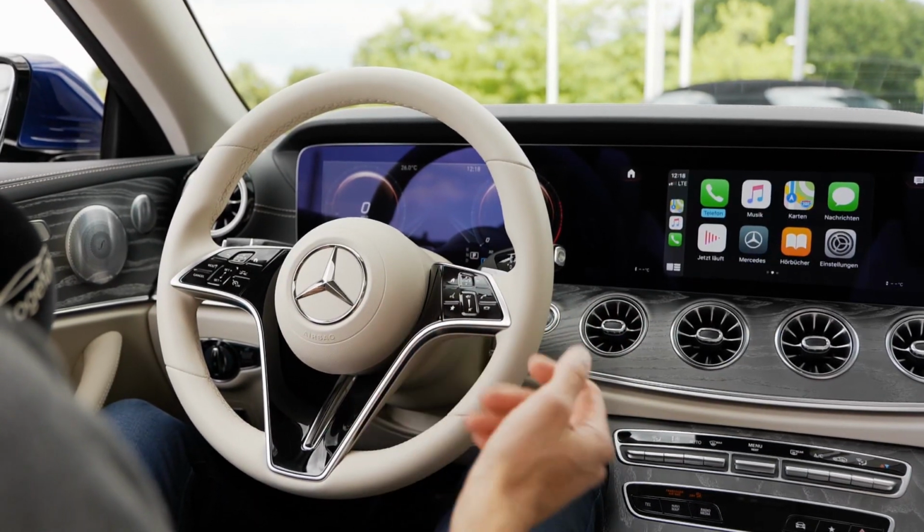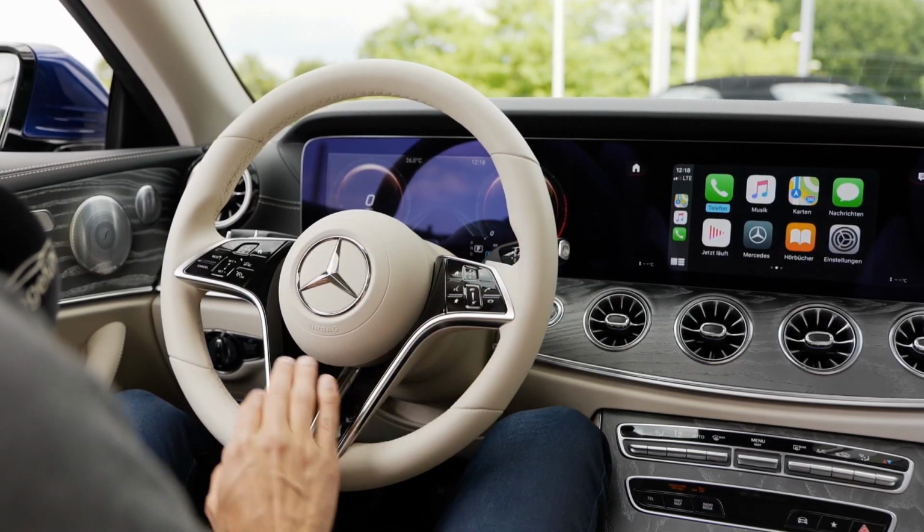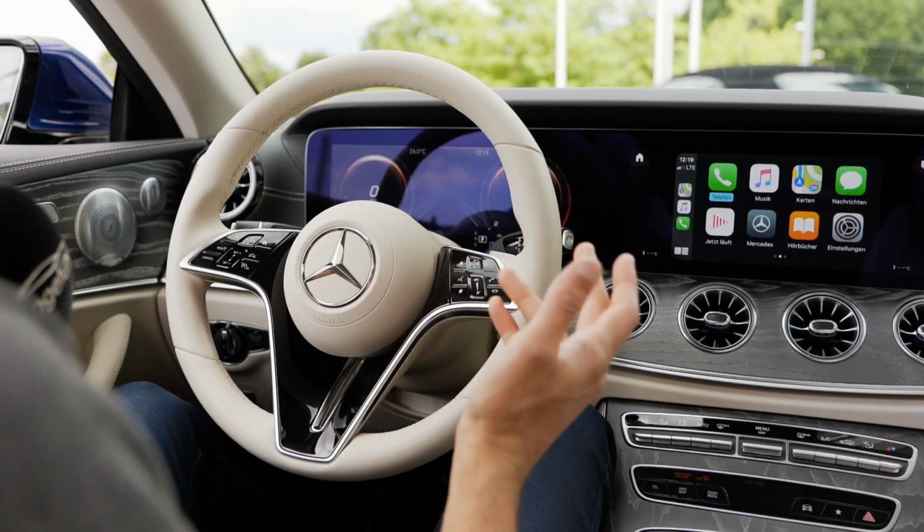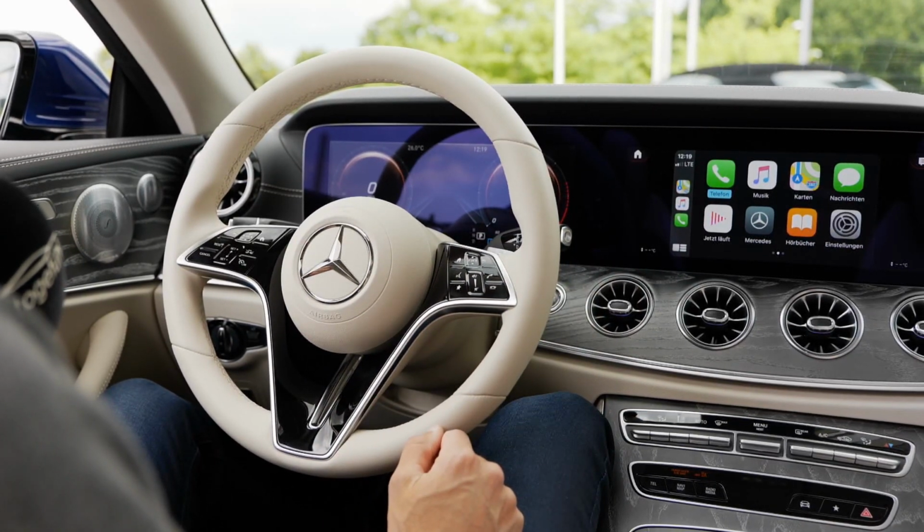Yeah, not sure. I'm not too happy with the styling, also with a lot of black piano lacquer here again. Yeah, in the AMG line it looks a little bit different, a little bit better, I think.